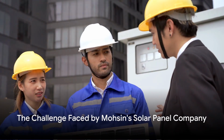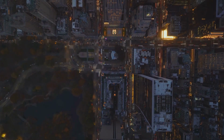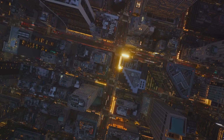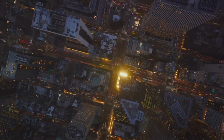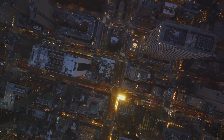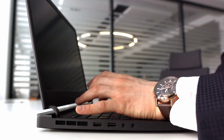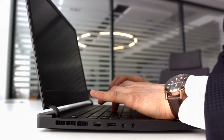Consider the story of Mosin's solar panel company, a leading firm in the USA with a robust team of over 200 professionals. They had set up customer relationship management systems, or CRMs, to track their leads. However, they faced a challenge. They wanted to visualize these leads using Microsoft's PowerBI tool. But the journey from raw CRM data to insightful PowerBI visualizations was fraught with technical hurdles.